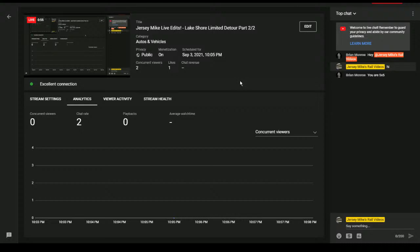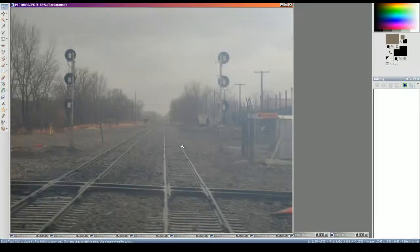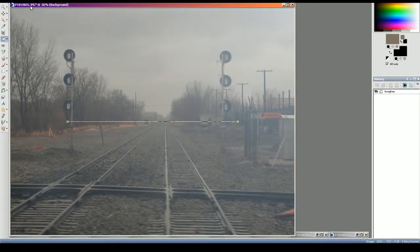Yesterday's segment went from the start of the photos at Elkhart to just where our detour train took off onto the Porter branch at CP 482, aka Porter, and today we are going to be continuing along the detour and then everything else that happened that weekend. Well, not everything else that happened that weekend. Some of the things that happened that weekend.